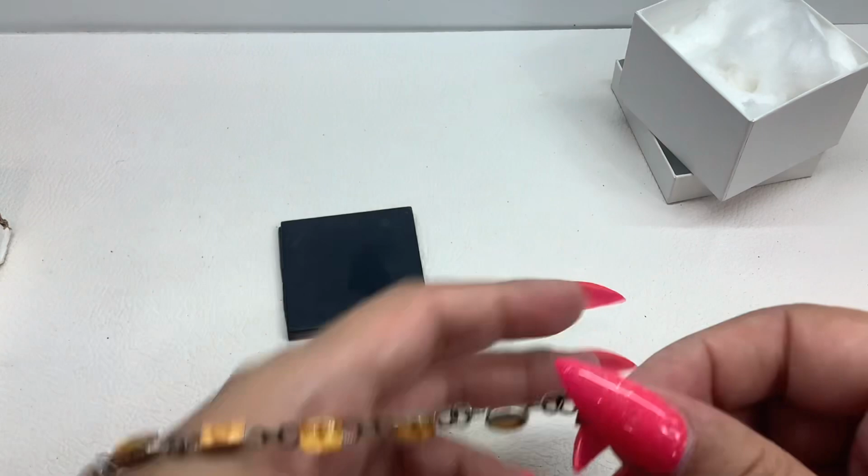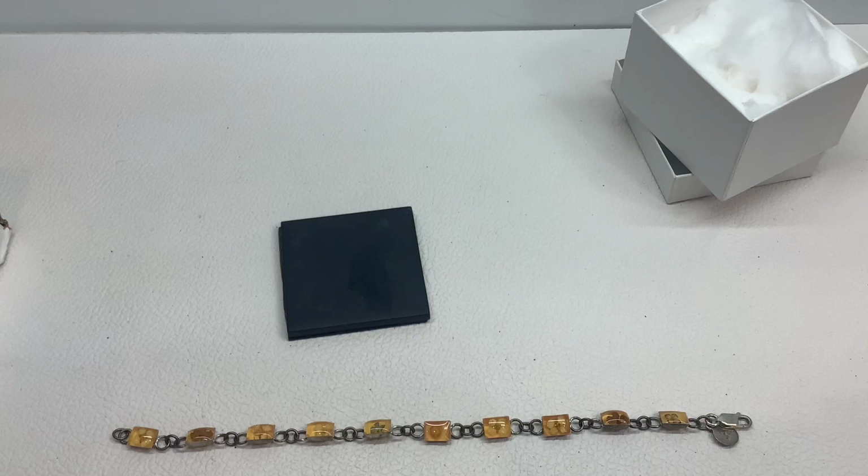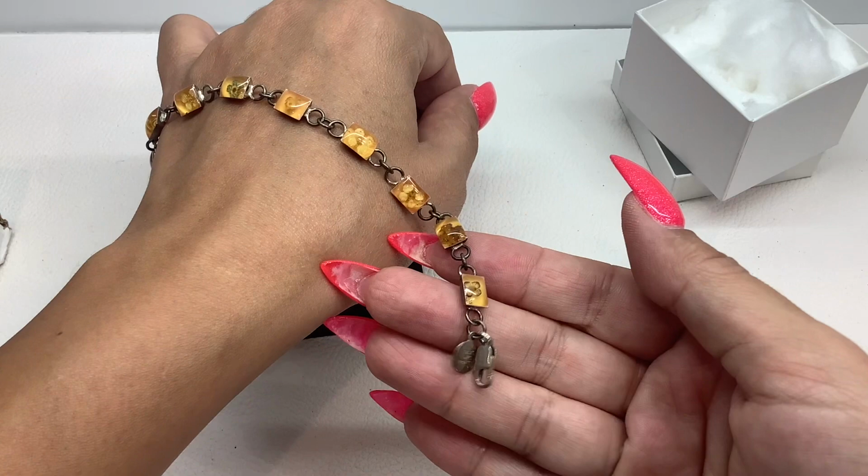So let's get a measurement. It's 8 inches. And I'm gonna do $24. It's in really nice shape. Oh, let me put it back in the box.